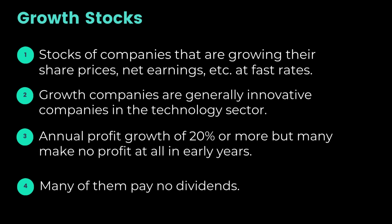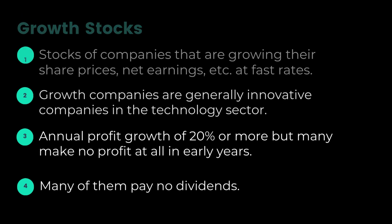Growth stocks usually don't pay much in dividends, if they pay dividends at all. Growth companies normally just put a lot of money back into research and development instead of paying dividends.